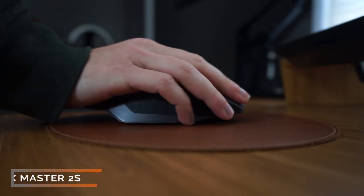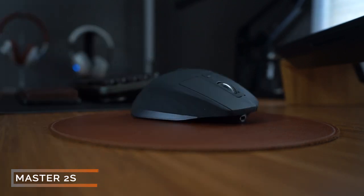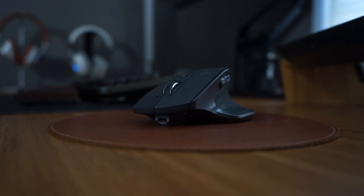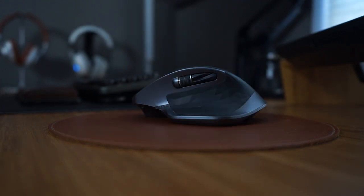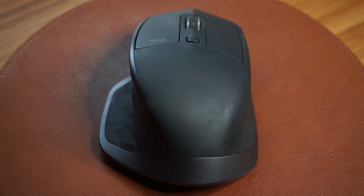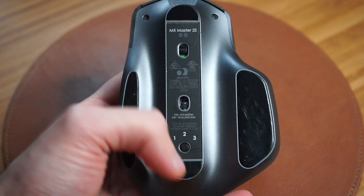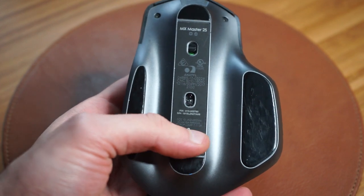For my mouse, I'm using the Logitech MX Master 2S, a wireless mouse popular for its infinite scroll wheel, back and forward buttons, gesture controls, and side scroll. I picked this mouse up about 2 years ago on Amazon Prime Day, and I've used it probably every single day since. The mouse can pair with up to 3 devices and switch between them with a simple button located on the bottom of the mouse.